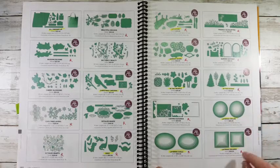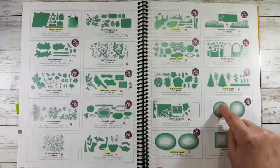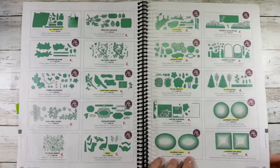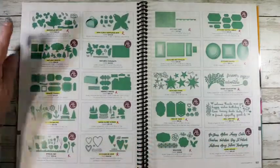I'm bummed about that. They are keeping the circles, and that's probably because they're getting rid of the circle punches. We have lots of different shapes. But I do like the simplicity of punches. All right, next page.